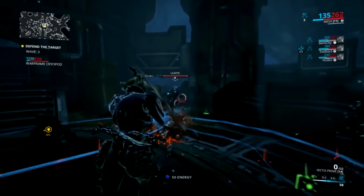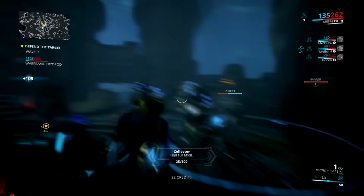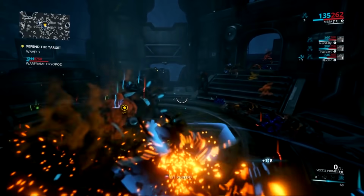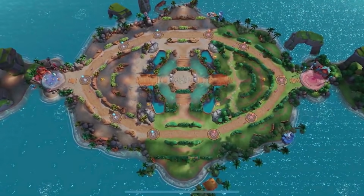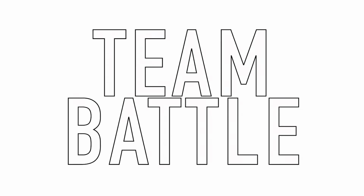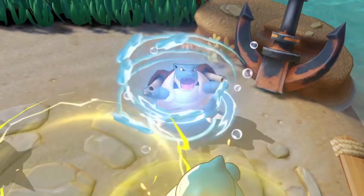I think my favorite free-to-play game still might be Warframe. It's such a fantastic port, and there's so much to do for a free game. And it just plays really well. Later this year, we'll be seeing Pokemon Unite, the free-to-play Pokemon MOBA, coming out on Switch and mobile with crossplay. I'm not a big MOBA fan, but I feel obligated to check this one out. Maybe Pokemon will be enough to get me interested in the genre.